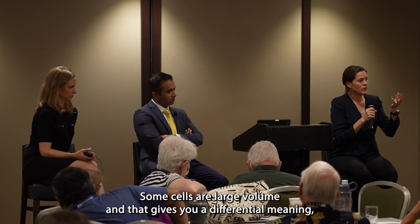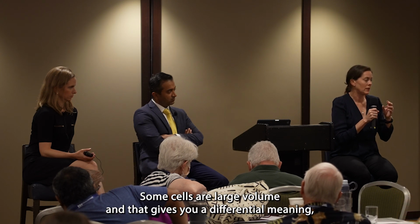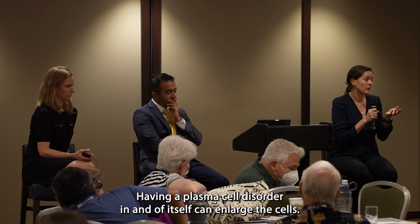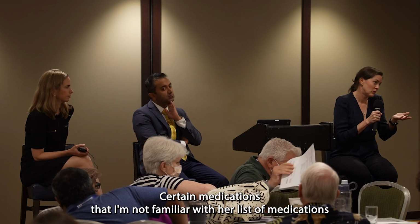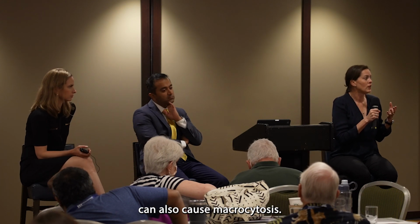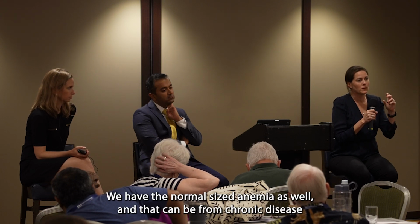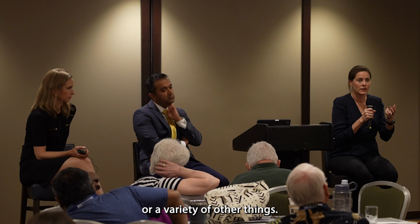Some cells are large volume, and that gives you a differential, meaning a list of possible conditions. It could be often B12 and folate deficiencies. Having a plasma cell disorder in and of itself can enlarge the cells. Certain medications, and I'm not familiar with your list of medications, can also cause macrocytosis. We have normal-sized anemia as well, and that can be from chronic disease or a variety of other things.